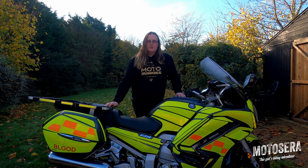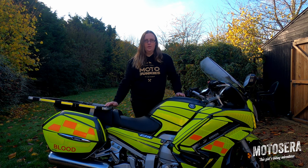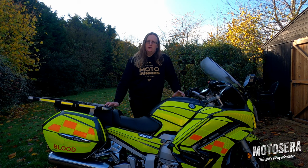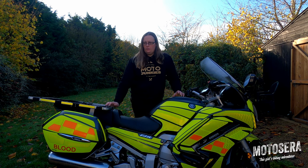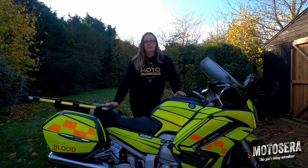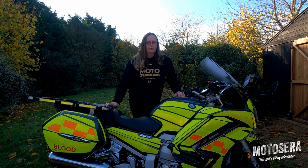So this week I'm going to show you around this FJR1300 Blood Bike. I'm aware some of you may not be familiar with the concept of blood bikes. We are a group of volunteers, stretched across the country, that deliver supplies for the NHS out of hours. Those supplies can be blood, components of blood, vaccines, breast milk, samples, basically anything that will fit on the bikes, where we will move it out of hours for the NHS.